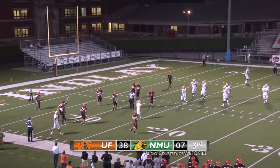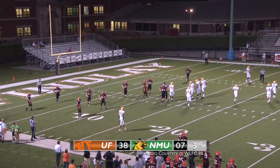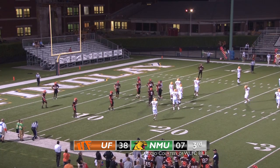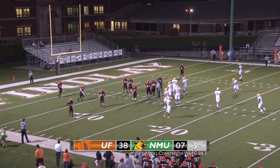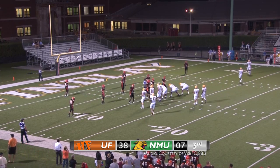Yeah, it was actually a lateral. The split receiver stayed behind the quarterback the whole time, and you don't usually see an option with a 15-yard lateral involved in it, but it was effective and picked up another 1st down. Northern Michigan comes back to the line of scrimmage.